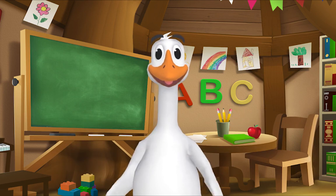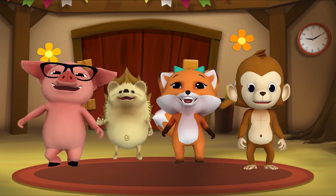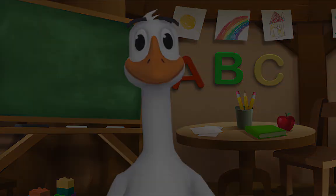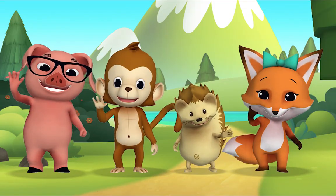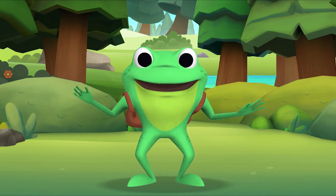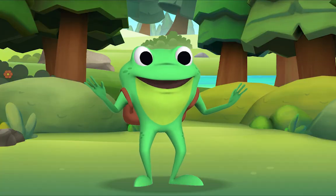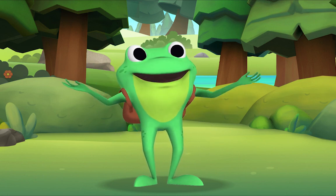Kids, it's time for a sing-along with Mr. Frog. Yay! Remember to say hello when you see him. Hello, kids! Hello, Mr. Frog! I'm going to teach you a song called Five Little Monkeys. Ooh, monkeys like me! That's right! Today, we'll all pretend to be monkeys. Just like you.